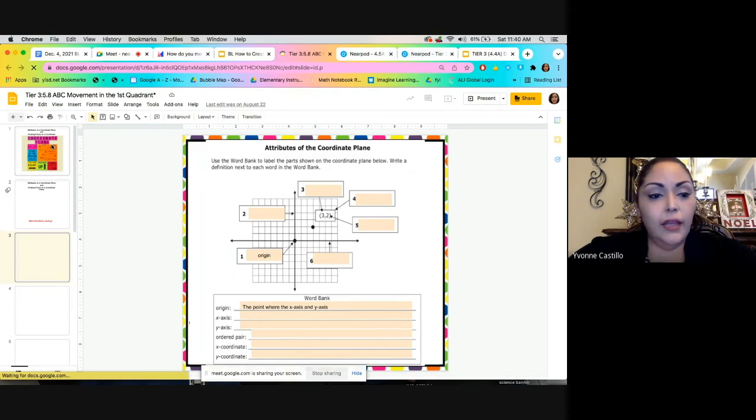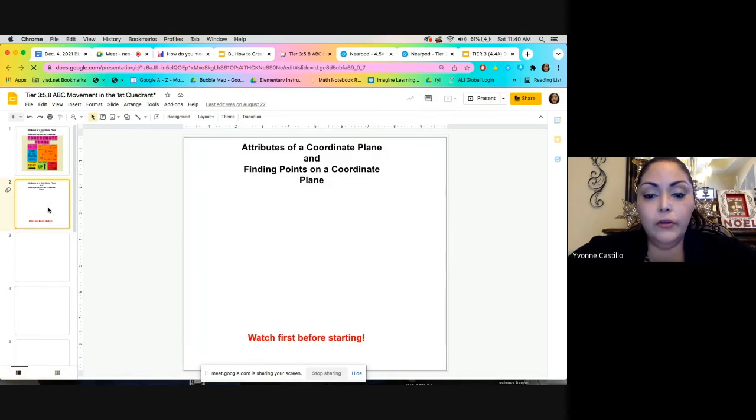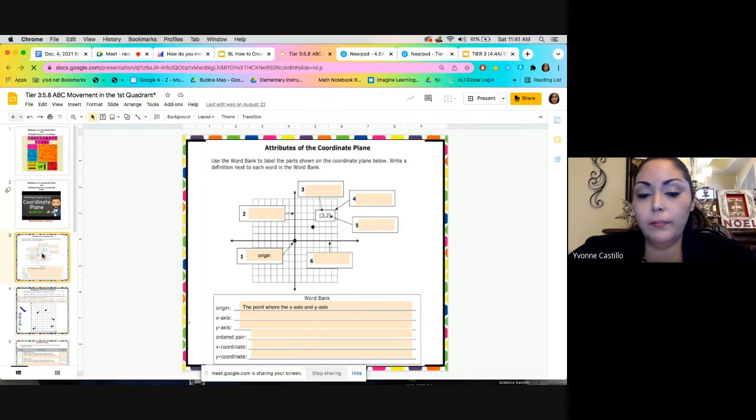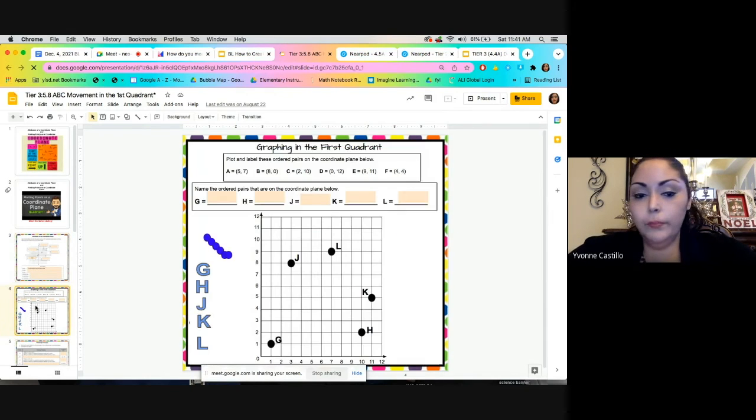So she had the anchor chart. We have the video support. So watch first before starting. This one, she found one online that would work with that. So they start working on the vocabulary. They have to work and fill it in. And then they just practice plotting, just simple plotting of the points, what point is it at? And it's just very straightforward.